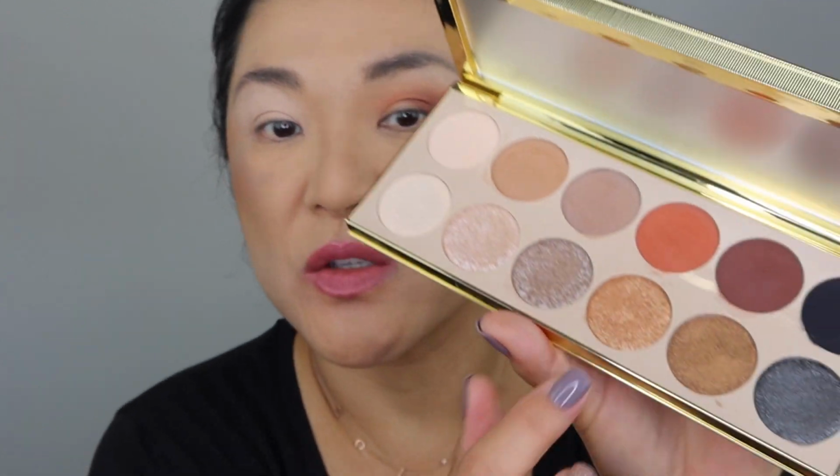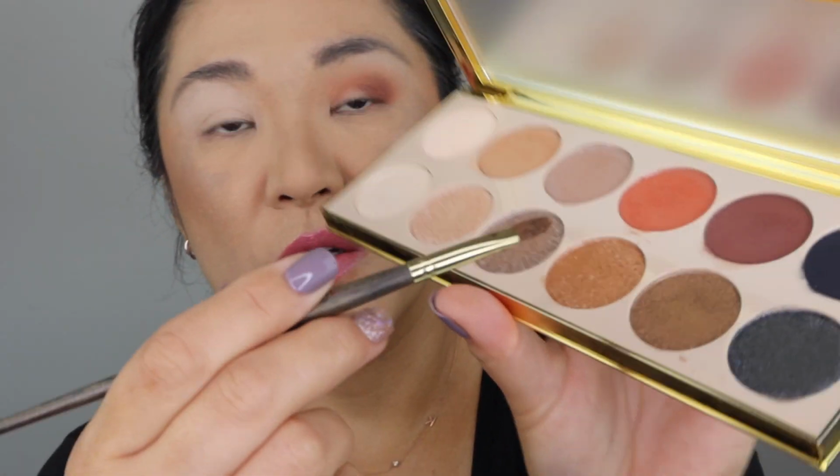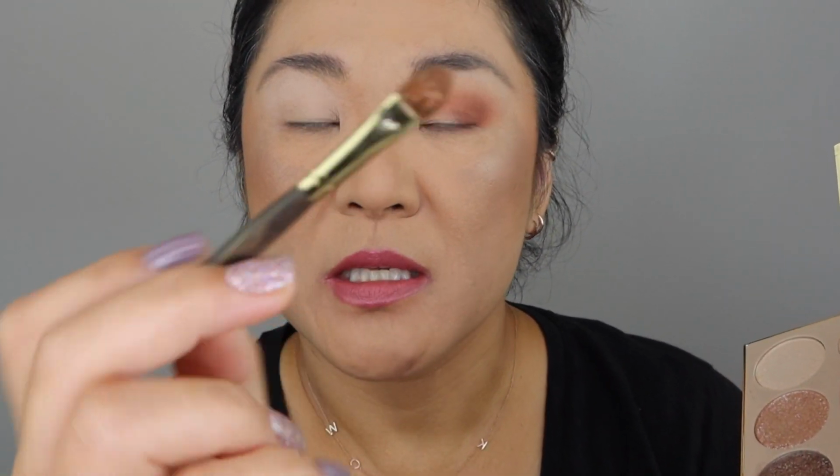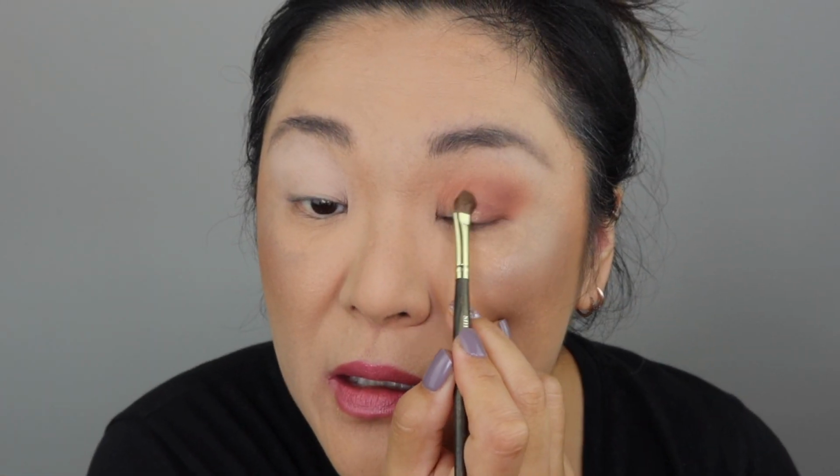Okay, what I think I'm gonna do is I'm gonna use this copper shade right here. I'm just gonna, well, let's try it with a brush first. I'm going in with my Smith 253 brush, and I'm gonna go into this copper shade. See how it picks up? And let's put this on the eye.